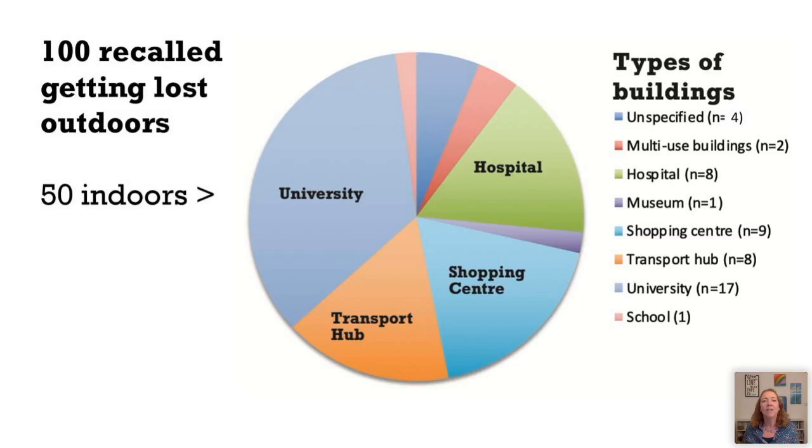From this grabbing of some information, which was done in a solid way, I was able to analyze it and found that 100 recalled getting lost in an outdoor environment, but 50 of them, so a third of them, had got lost in an indoor environment. Now, bearing in mind, a lot of the people I asked were either at a conference or within the student body. They were obviously then remembering when they got lost at the university. But that's the big thing.